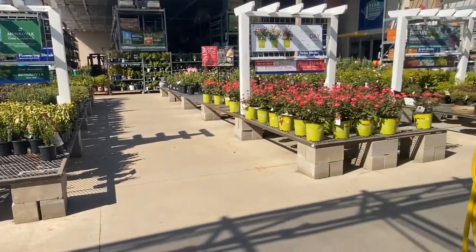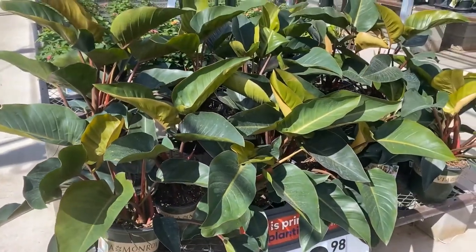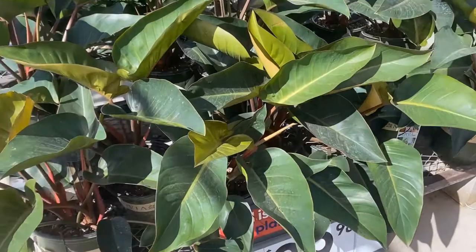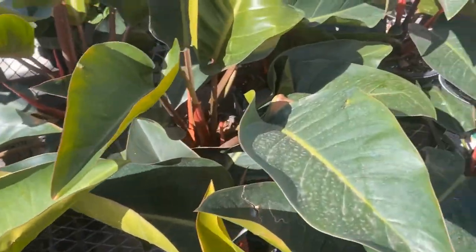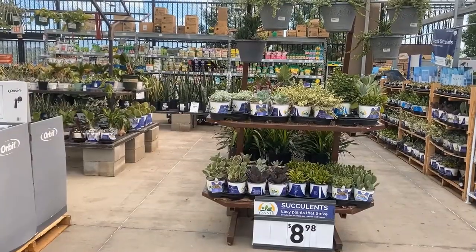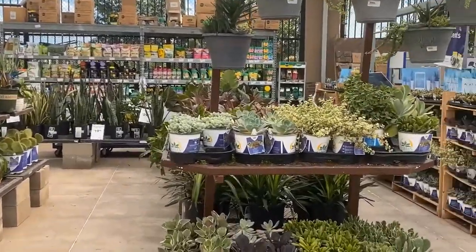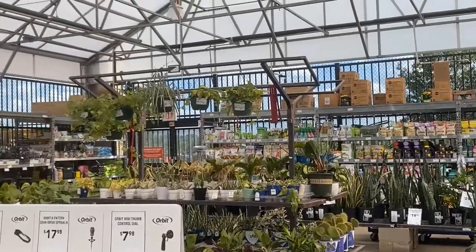This is some of their selections. Look at these huge philodendrons. Oh my god. So tempted to get one. Look at all that new growth. So amazing. So this is their little selection. Show you all. It's a cute little area.